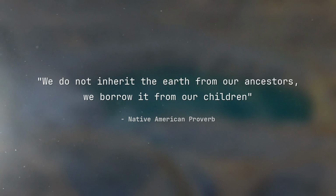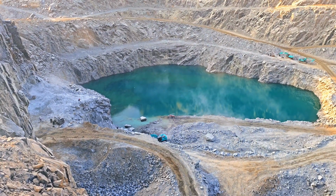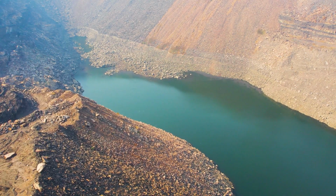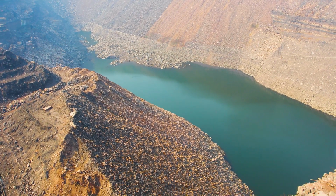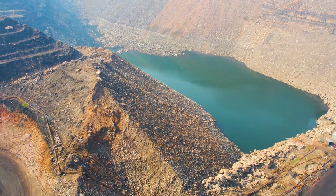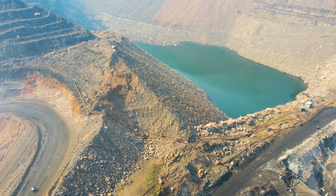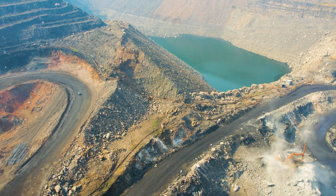breeding grounds. We do not inherit the earth from our ancestors. We borrow it from our children. Remember, this one lake accounts for 75% of all lesser flamingo births on the planet. Mining vs. nature. Lose this breeding ground and you do not just hurt a population. You potentially collapse an entire species. The backlash was fierce, but the threat has never fully gone away. And what happened next reveals something uncomfortable about how we value nature.